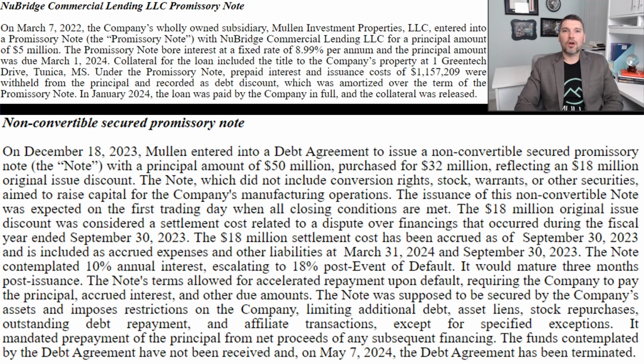If some of you do know, I did speak about this many months ago, back in December when this was announced. I said, well, what if Mullen decides not to take this note? And lo and behold, as of May 7th, this thing is terminated. So now let's get into some of the litigation items and what other line items Mullen will be paying.